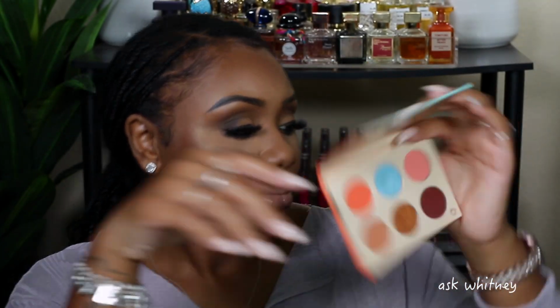Then we have the Allure 3 palette. This is what this one looks like. Now this shade is a really beautiful shade, so I love this. Yeah, look at this.